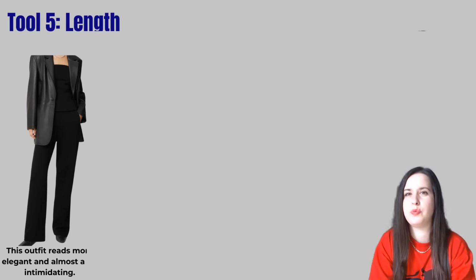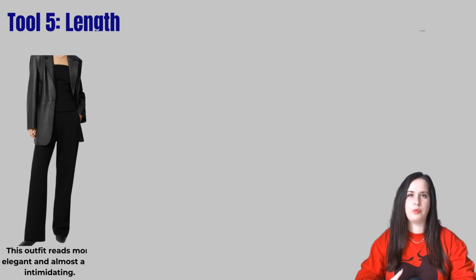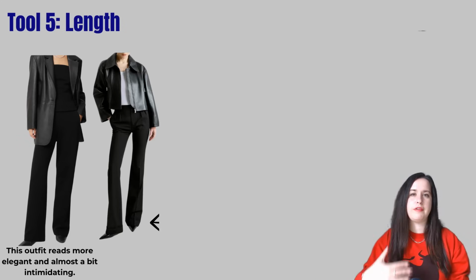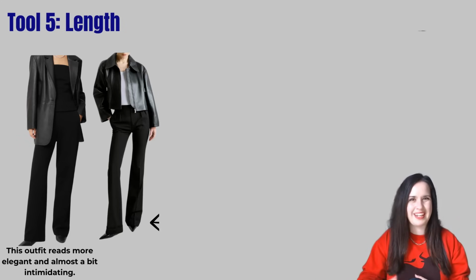So let's say that we want to buy a leather jacket and you really like wearing longer, wider leg trousers. Now, if you pair that with a longer line leather blazer or leather jacket, you're going to create a lot more of an intimidating feel, versus if you pair that with a crop leather jacket, you're going to create much more of a contrasting, edgy feel.